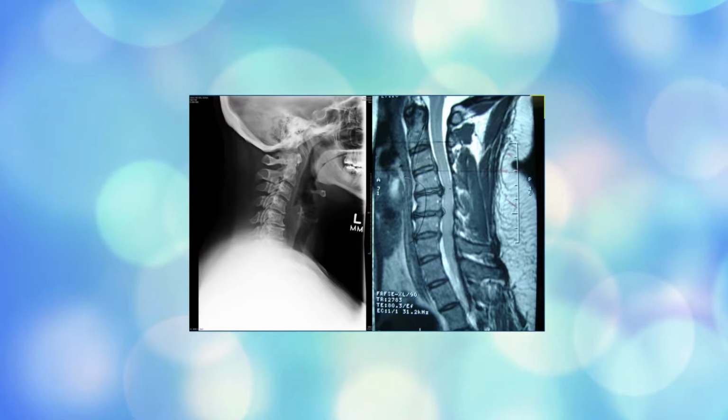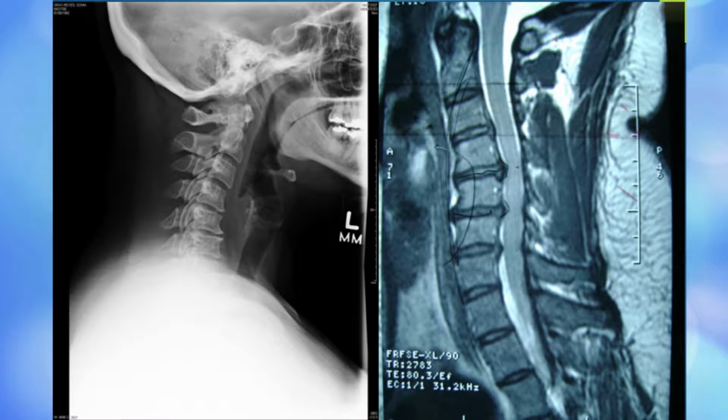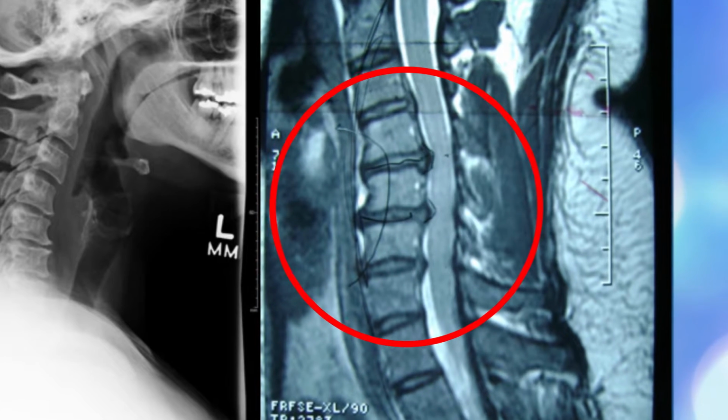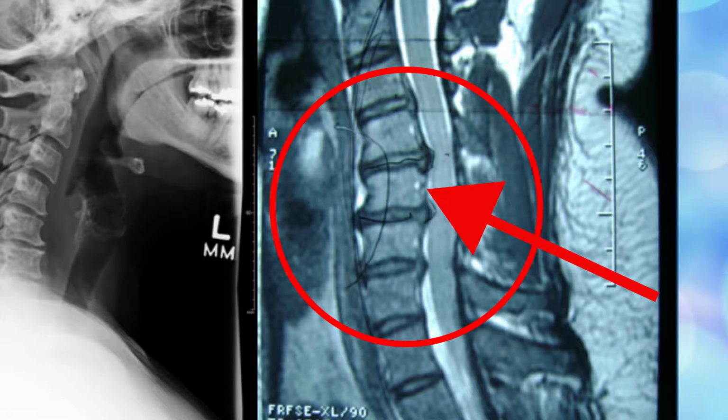The next x-ray I want you to see here is of a person who has completely lost the curve, and it's actually starting to go the other direction, which gravity has played a large part in. And on the right, you can see their MRI and how that loss of curve is affecting their spinal cord. If you look very closely, you can see how that spinal cord right there in the middle is actually starting to be compressed.